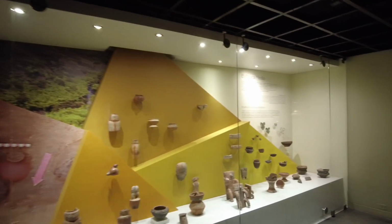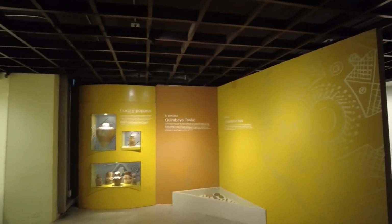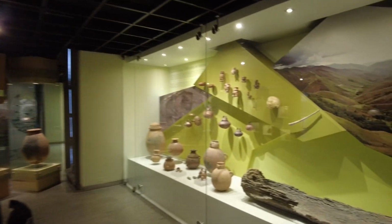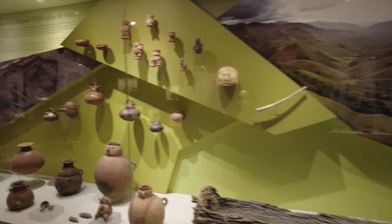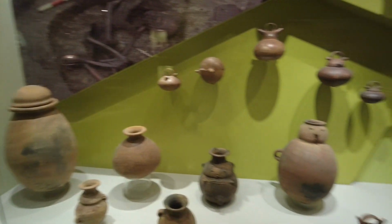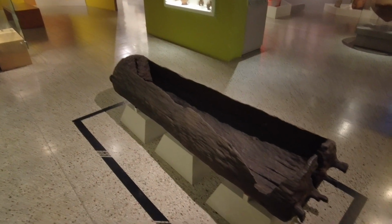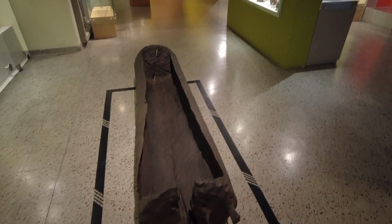El Cauca Medio, the Middle Cauca River area. "7,000 years of history here." Very cool. This, which I think is like a coffin made out of a log.